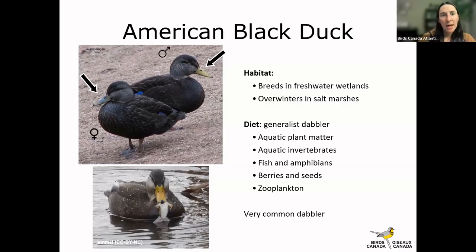American black ducks are similar to mallards in that they're pretty comfortable around towns and cities as well. They'll be in your wetlands in parks nearby. They'll use basically any sort of freshwater wetland for breeding, and they will overwinter in salt marshes, so they can move into more coastal areas. They, again, are sort of a generalist. They're a dabbler, so they're getting things like aquatic plants, and again aquatic invertebrates, like the ones previously. They'll also get some fish and amphibians if they can catch them, and eat things like berries and seeds, zooplankton, and they are very common in Newfoundland and Labrador.